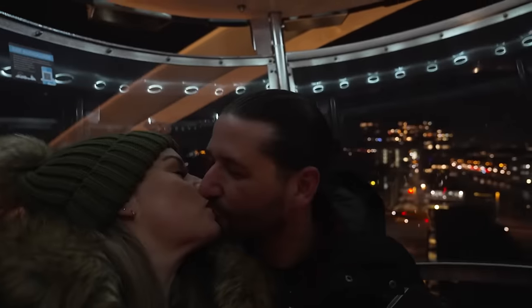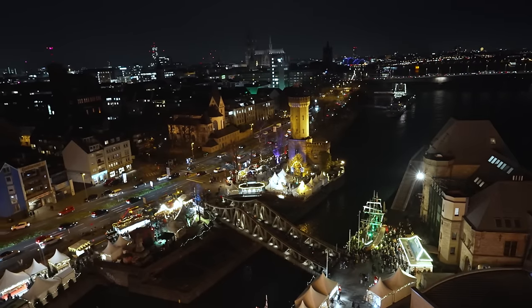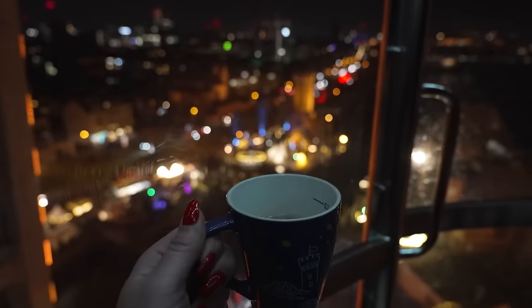We're at the top. This is awesome! We're stomped at the top, and we're also lopsided since we're both sitting on one side. And this has got like an open top, so you can feel the breeze coming in. Yeah, for sure. I love it.